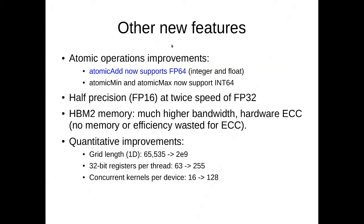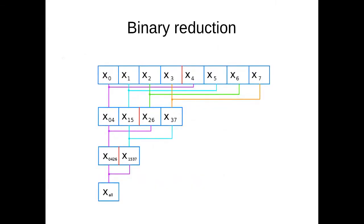So let me elaborate a little bit about what it means, the fact that atomic add now supports double precision floating point. So let's consider binary reduction in CUDA. Binary reduction happens to be the fastest way to do reduction in parallel.